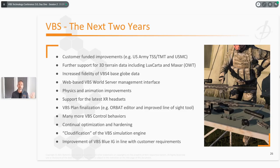We are always increasing the fidelity of the VBS4 base globe data. You saw me talking about some of the VBS Blue engine improvements, the ground detail improvements, the new extruded buildings. We do support bridges and overpasses as well, and you're going to be seeing that additional detail in VBS4 in the near future, when we do the next global build out. You can imagine that takes quite a while, but that's an important thing that we do on a regular basis.